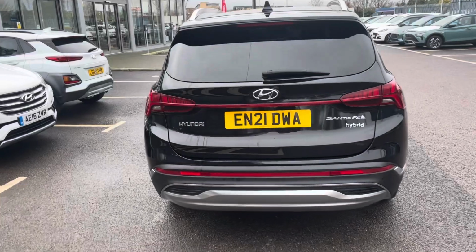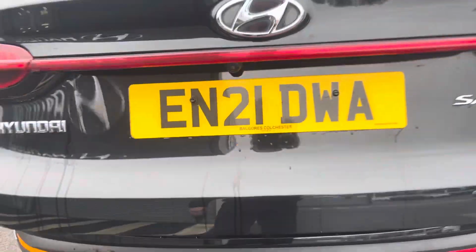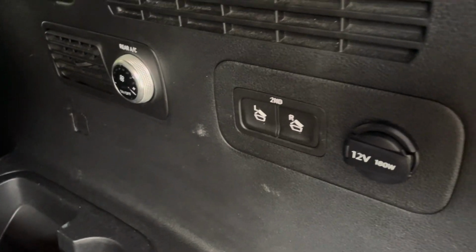At the rear here, you've got the parking camera, just positioned there above the plate, power tailgate. You've got the retractable parcel shelf, and again under the floor you've got the 6 and 7 seat with the independent air conditioning controls there for the second row.